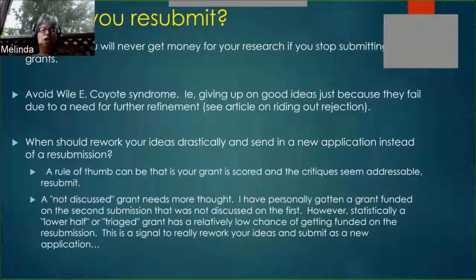However, there are cases where a not discussed grant can get funded. I have personally taken a grant that was triaged on the first submission and then gotten it funded on the second submission. But the thing you have to understand is that grants that were not discussed on the first submission have a statistically rather low chance of getting funded on the resubmission, because it's a signal that you really need to rework your ideas and submit that as a new application.